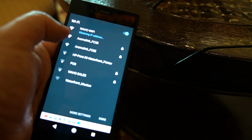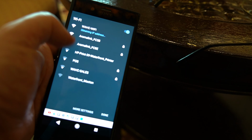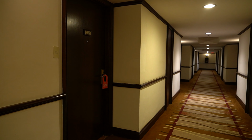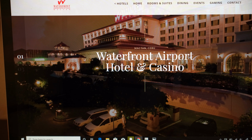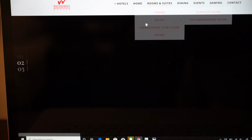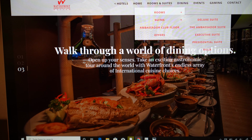So to the rooms. First I'll look at the prices. For this scenario, I'll put the same dates and the same rooms to get across-the-board pricing for different websites. So obviously prices can change depending on what time of year you go, if it's peak or low. So first to the Waterfront's website, you can see a number of room types.